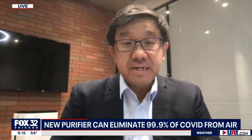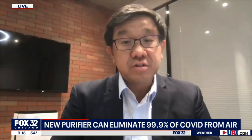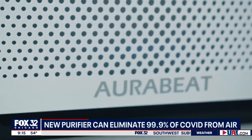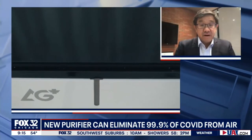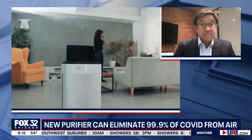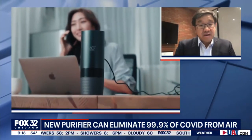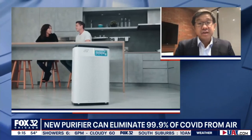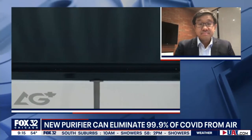So when we saw the pandemic happening earlier this year, we retooled our technology to specifically focus on COVID-19. And then we had it tested in a lab based in the US, which scientifically verified that we're able to eliminate more than 99.9% of COVID-19. Okay. So when you place it in an area, it can provide an air change and then provide that level of protection.